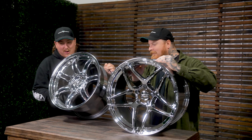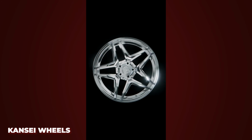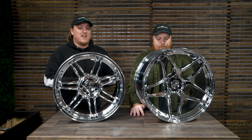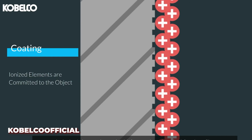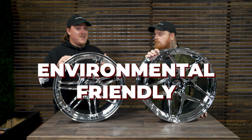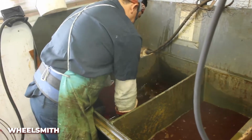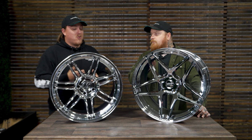So the reason Dakota asked that is because chrome is kind of popular as it's become in the last few years. The process itself has not been as popular. A lot of brands and companies have been going to what's known as PVD finish, which is a vacuum formed finish in a sense. It's not real chrome, and that's for a couple reasons. One, it's way cheaper. Two, way more environmentally friendly. Chroming is not very friendly with all of the toxins involved in the chemical process that is used. So a lot of brands and manufacturers don't even offer a true chroming process anymore.